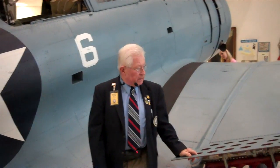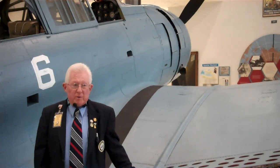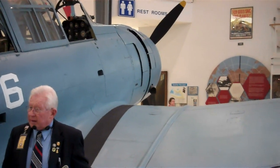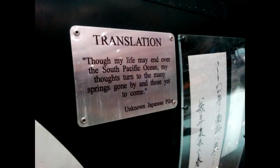This again is one of the most historical aircraft we got in the museum. This was at Pearl Harbor. Got all shot up, and it was also at Midway. And got all shot up. But the Japanese just did not care a thing about their pilot.